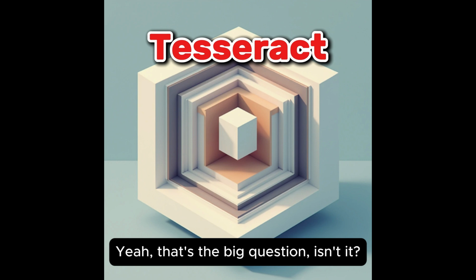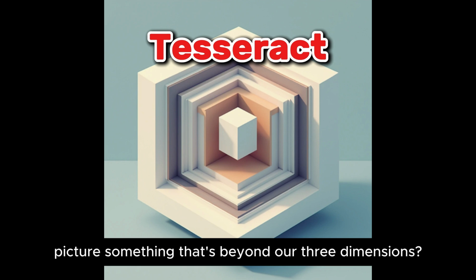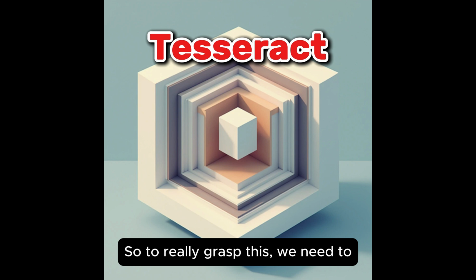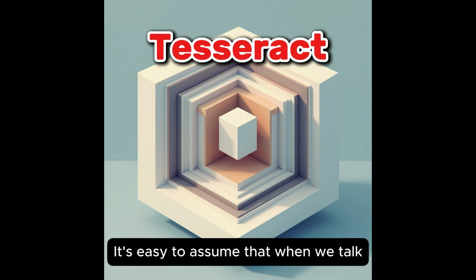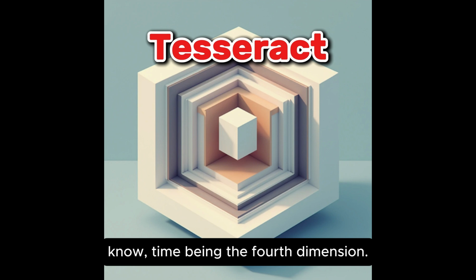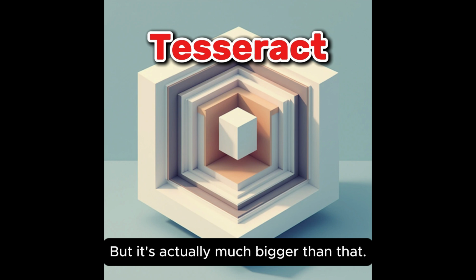Yeah, that's the big question, isn't it? I mean, we can talk about the math all day long, but how do you actually picture something that's beyond our three dimensions? Exactly. So, to really grasp this, we need to start with a solid foundation. Okay, foundations are good. Where do we begin? It's easy to assume that when we talk about 4D, we're talking about Einstein and time being the fourth dimension. Right, that's usually the first thing that comes to mind. But it's actually much bigger than that.